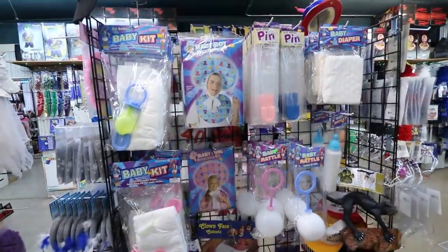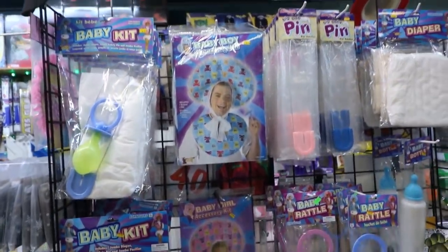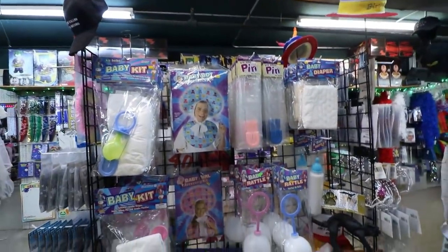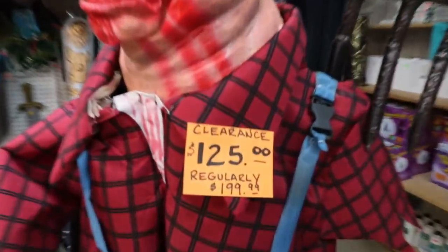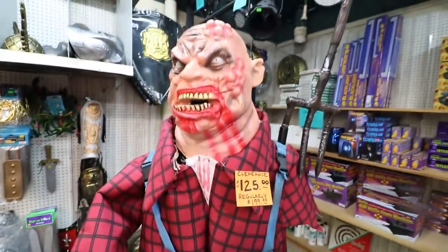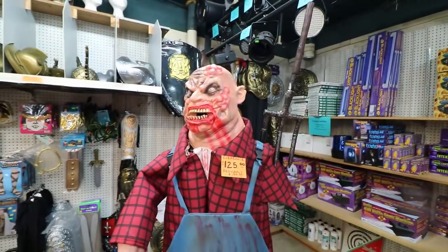Look at this. They have all these supplies to dress up like a giant baby. Hope no one uses that for anything weird. This guy's on clearance. Is that a good price for a demonic evil hillbilly with a pitchfork in his shoulder?